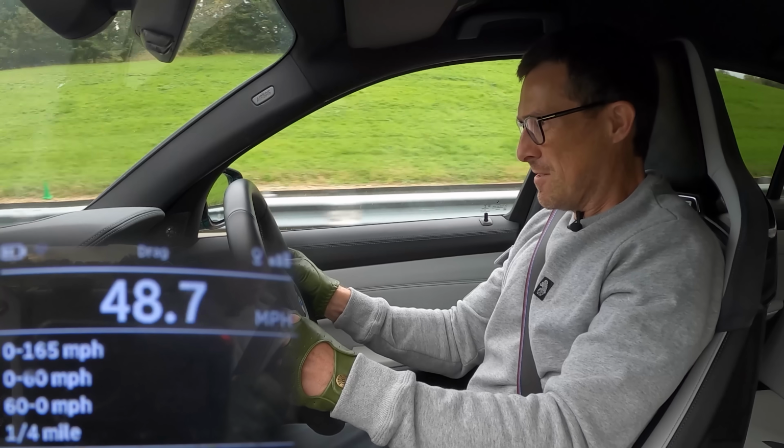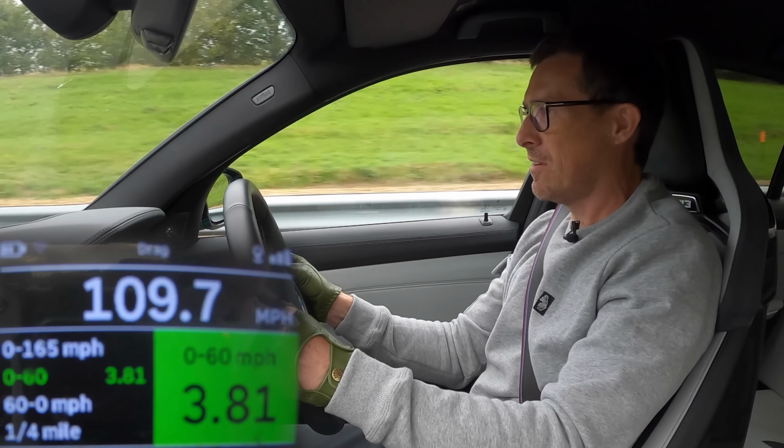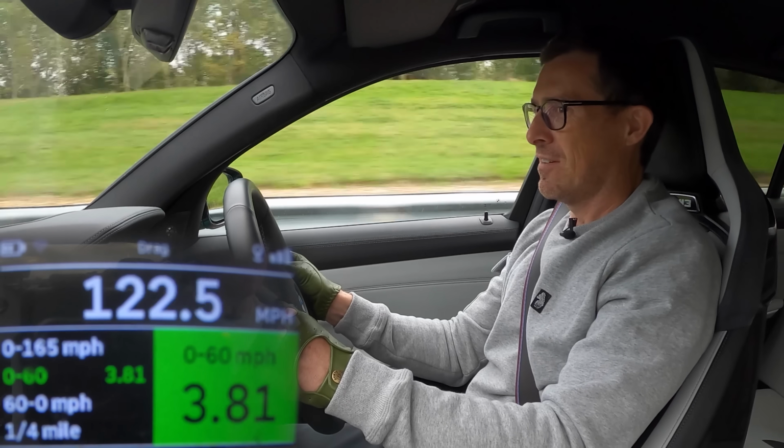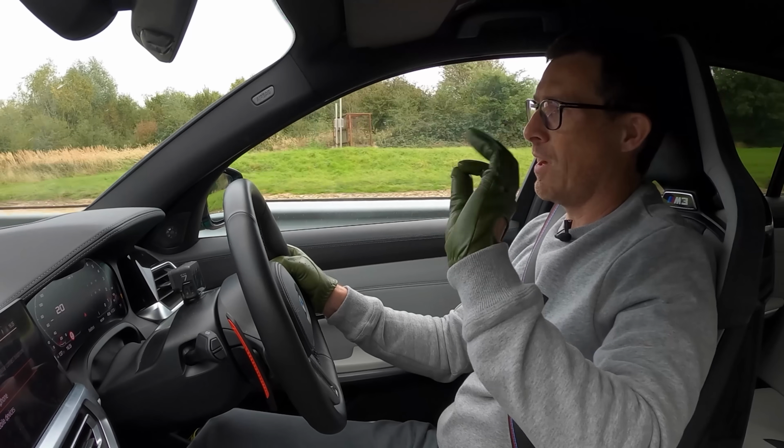Good. Oh, it launches so well for rear wheel drive. 3.8 seconds to 60. What's the quarter mile? 11.79.